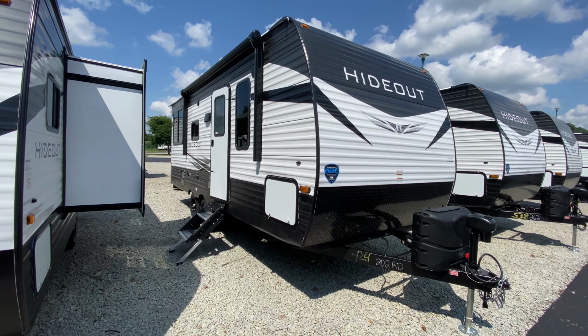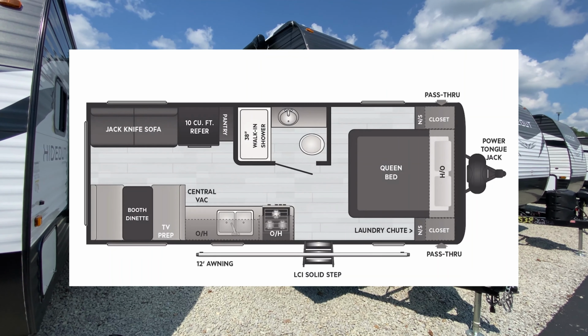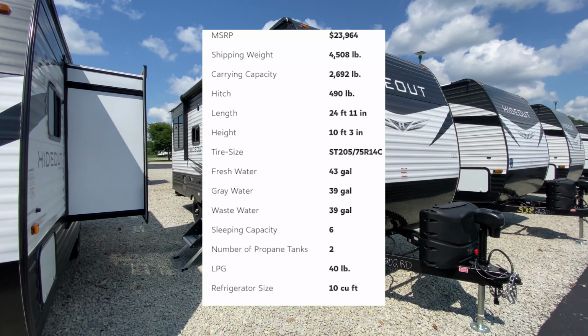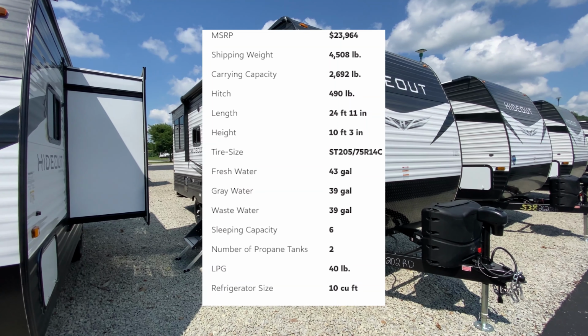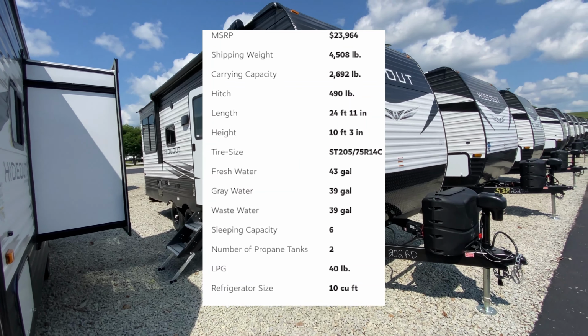Hey guys, we're going to check out this 202 RD Hideout that just came in not too long ago. A perfect couples coach, especially if you're taking it on really long trips across the country, going west on those really small, teeny tiny winding roads. It's just overall a good camper, and it's a good starting camper as well. Our weight is looking at 4,508 pounds, and then our length is 24 feet 11 inches.